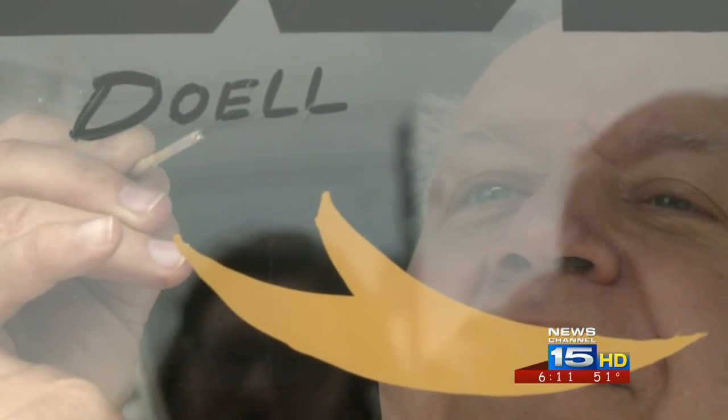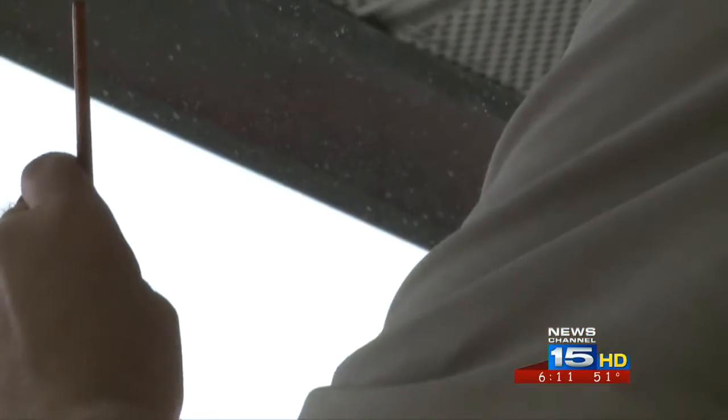Tell me that the guy wrapping vinyl on my windows is out here wrapping vinyl on my windows because he loves it, because he has a passion for putting vinyl on windows. That's a tough sell to me.